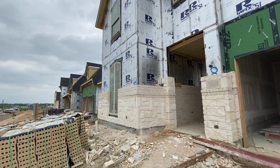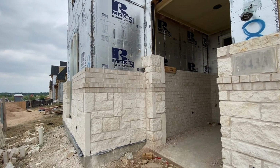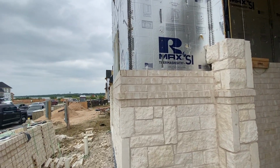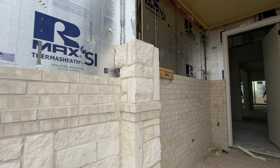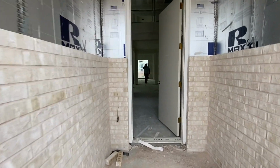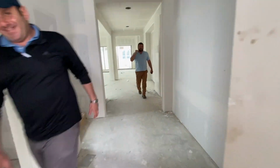This is a great two-story plan. I know it's a bit loud out here. They have started brick and stone. And that is the lake right there. Really good view. So I'll show you super quick. There's your awesome builders.